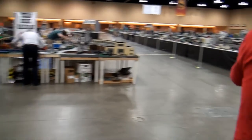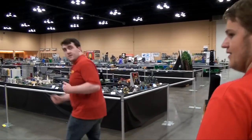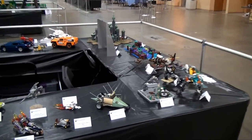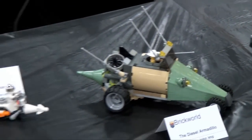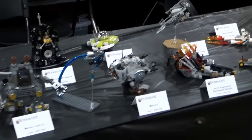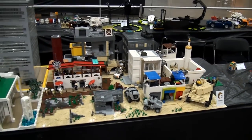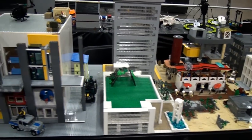Now we'll come back down the other side of this aisle that we were on earlier and show you the rest of this here. Starting off, John Imp, who has several smaller builds along here. Lucy's Super Cycle Steampunk Rebuild from the LEGO Movie there. Got some mecha-type builds. Little steampunk builds. And you've got sort of a military-type blend, different types of city buildings in this here.